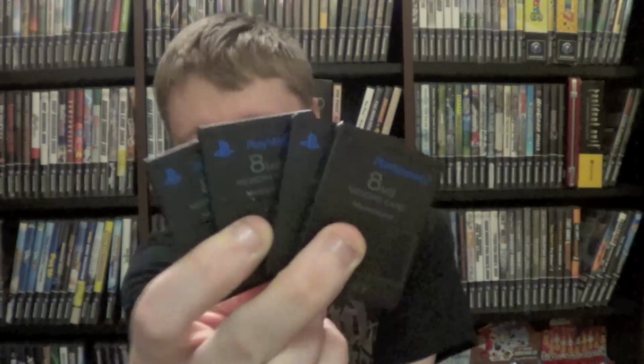And then next up, from random pawn shops, garage sales, and Craigslist deals, I was able to add 4 more PS2 memory cards to my collection.